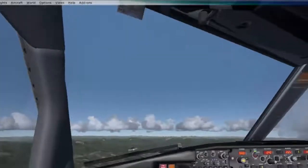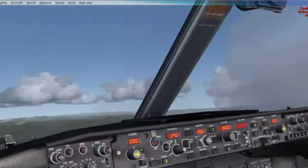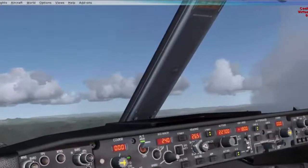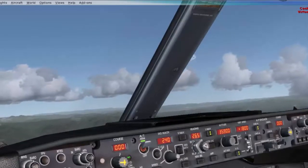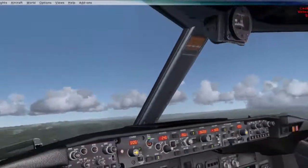Alright everyone, welcome to flight level 180. We are about to go up some more to flight level 360. We are now proceeding direct to flight level 360, no more stopping in between.